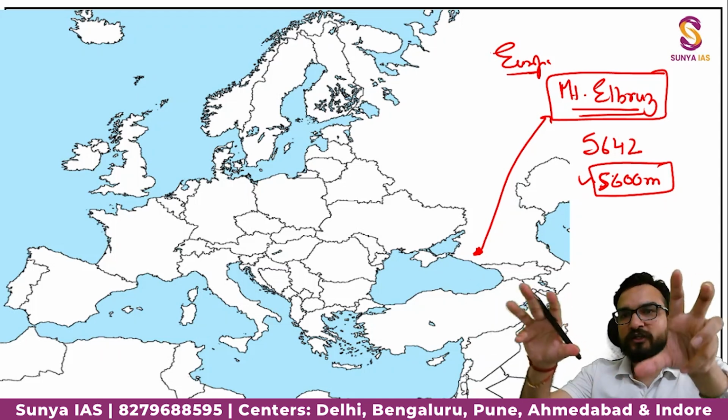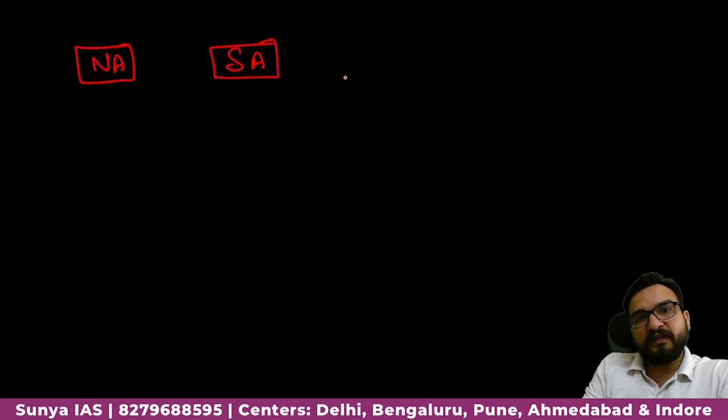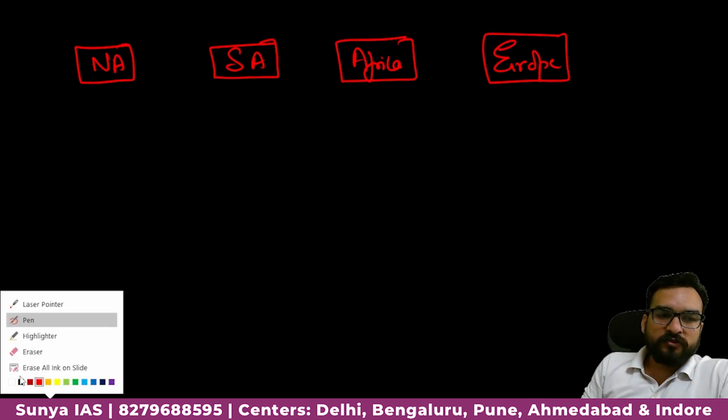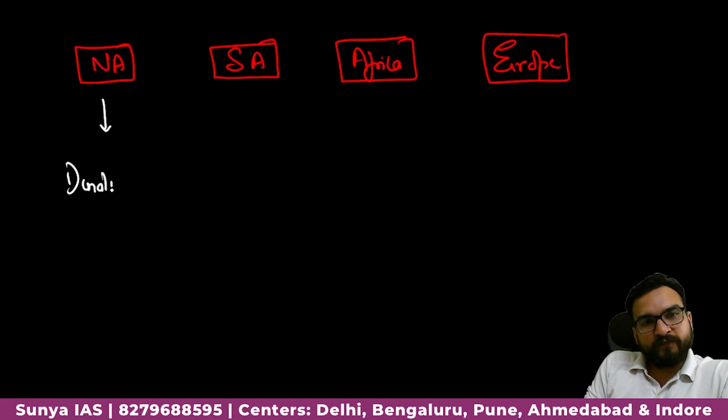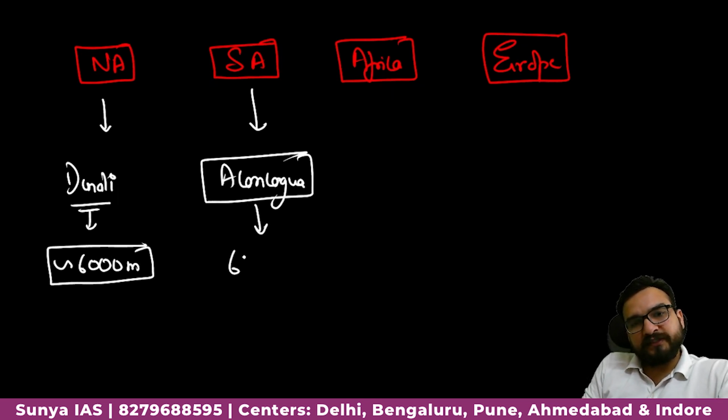Now again, comparison of the tallest peak of all the continents, guys. Not all the continents, but the continents which we have seen. North America, tallest mountain, can you write? South America, tallest mountain peak, can you write? Africa, can you write? This particular Europe was also added. As we move forward in Asia and Australia, we will be adding them. So over here, North America, you will say, sir, Denali. And Denali was near about 6,000 meters. Initially it was in 6,000. South America, you know, Aconcagua. And you will say, sir, it was around 6,800 or 6,900 meters. Africa, you have got that particular Kilimanjaro.